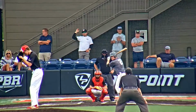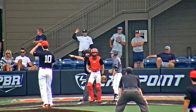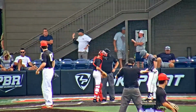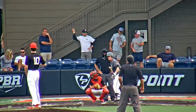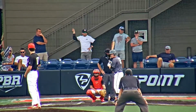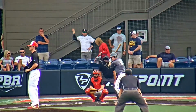Runs aplenty. I like that. And now might be a time to bring up our mercy rule here at LakePoint Sports. So if the team is up 10 runs in the 5th, okay, it's called. Actually, I need to tighten up on the mercy rule because I'm not 100% sure what it is, but I know that if the team is up 10 runs in the 5th, then the mercy rule is called.